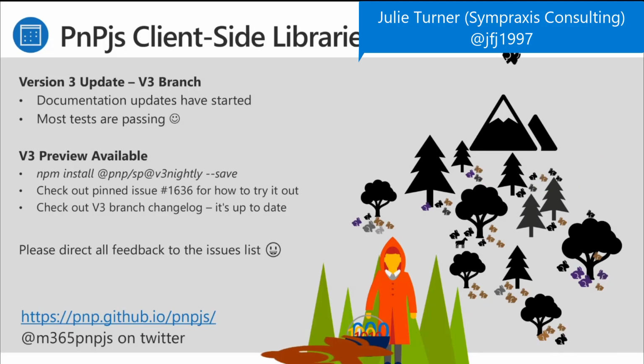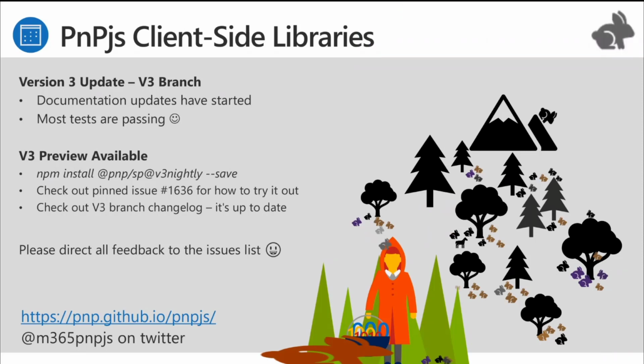Patrick and I have been working very, very hard on getting all the unit tests completely functioning properly, and we're at around 90% positive tests. So about 90% of the tests are passing. We still have some work to do on client-side pages, as well as there have been some breaking changes again in the taxonomy preview API, and we did see some minor changes in the Graph Teams endpoint that we need to still work out.